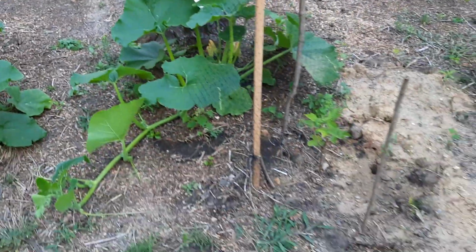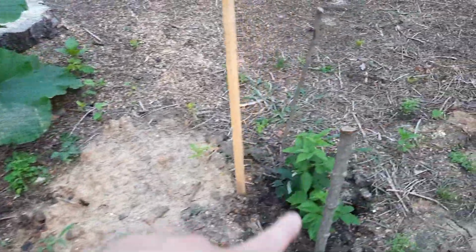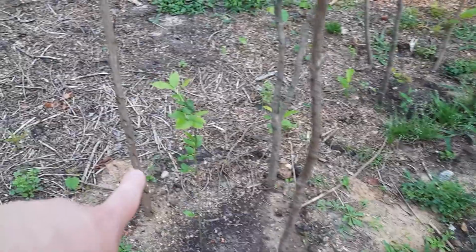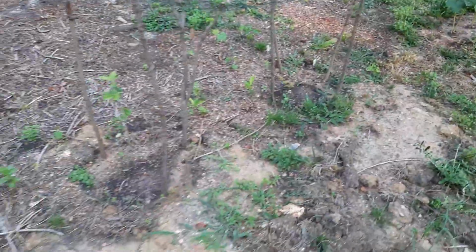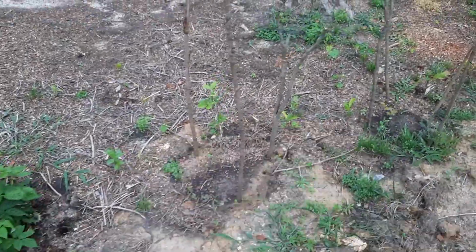Okay. All right. Raspberry's looking good. That other raspberry that I told you that I was trying to save did not work out. So I went and bought another raspberry of a different variety. And then our blueberries. This one's looking good. And this one's looking good. It's going to take a season or two for them to get any decent size. They will produce good fruit next year. But that's more of a long haul sort of thing.